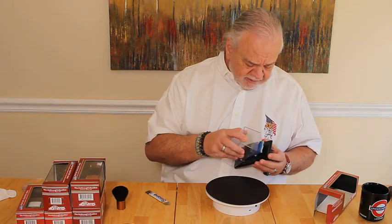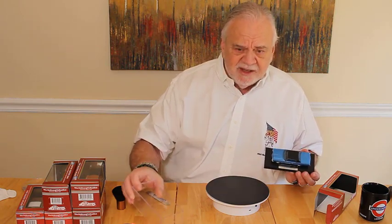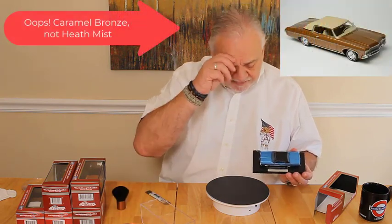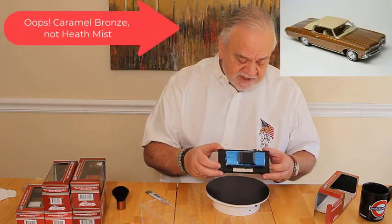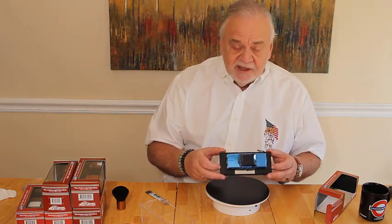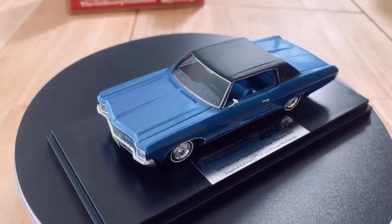The colors are Mulsanne Blue, and there was another color called Heath Green, Heath Mist, I believe it was. Both of these colors are still available. Legacy has them, Goldvarg has them. Let's take a look at the car on the turntable and see what it looks like.